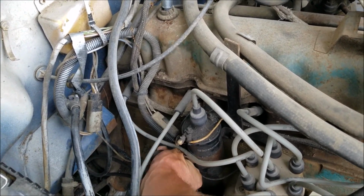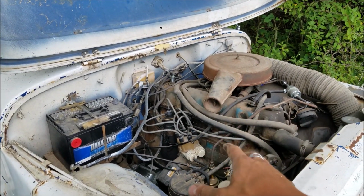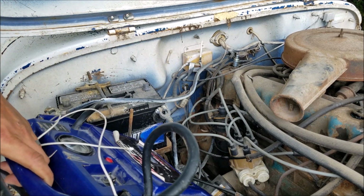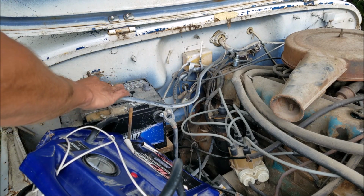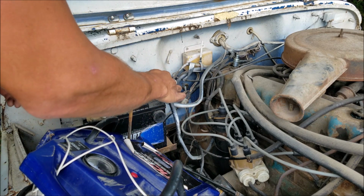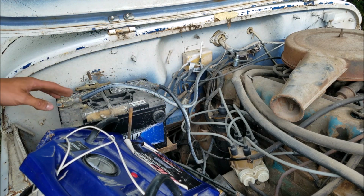So I think we'll put the jump pack on it, cross the terminals, and just see if she has any life in her at all. All right. This jump pack on Power Tour sustained some pretty heavy damage. It actually got run over by a trailer at one point, so that was disappointing, but it's still fairly lively. Might as well go out with her boots on, using her up, even though it still seems to be pretty good. So it should be positive.